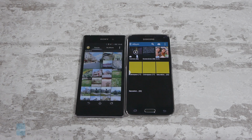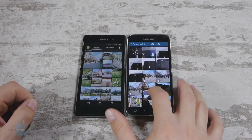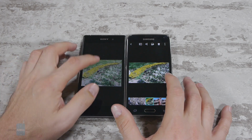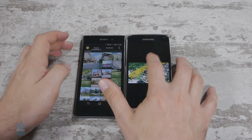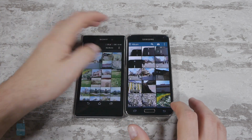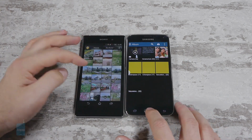The Galaxy S5 gallery, as well as the one on the Xperia Z1, offer grid thumbnail view of your photos and videos with editing options built right into the app's interface. Samsung, however, gives the options of a split-screen navigation with folders on the left and their content on the right, which is more comfortable to use.